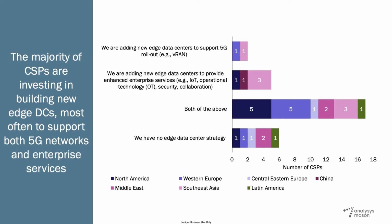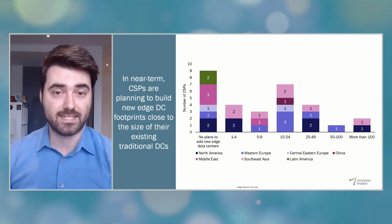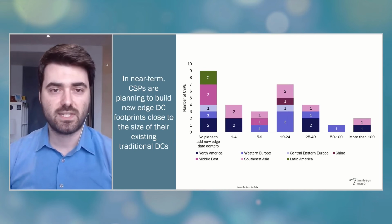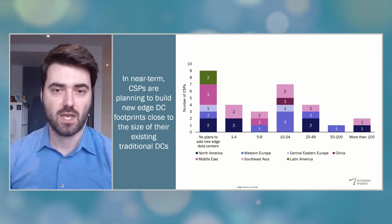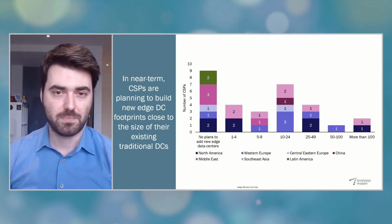And when we look at the number of edge data centers the CSPs are planning to roll out over the next couple of years, we see that most CSPs that have an edge strategy are expecting to have between 10 to 24 edge data center locations. And you may recall that is similar to the footprint of their existing traditional data centers. But we also see that there are several CSPs from North America, Western Europe, and Asia Pacific. They have more aggressive edge rollout plans with more than 50 or 100 edge locations in the near term. But of course, this is just the beginning.